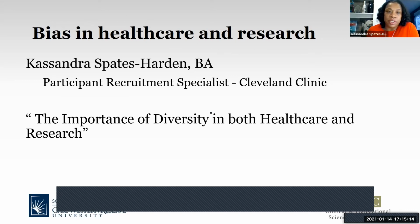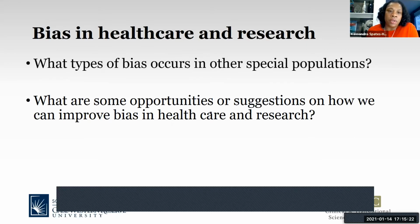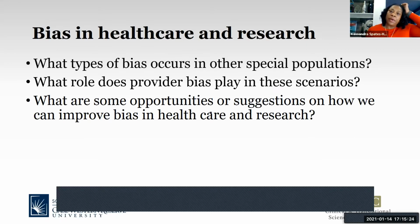Megan, or Jaleese, I forget who's doing the slides, but the last one is similar: what types of biases occur in other special populations? And I know we just finished talking about elderly people, and my father was old. I always say that. He was 56. He would be 106, God bless his soul, if he was still alive. But my mom was young.